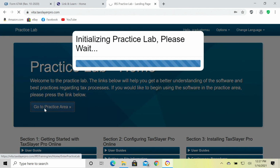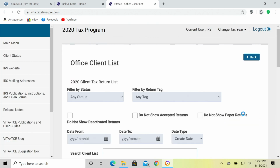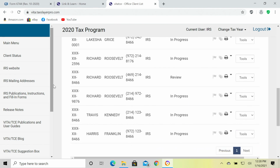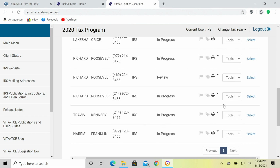So we're going to click on go to the practice area. And because we've already started on Richard Roosevelt, we are not going to start a new tax return. We have already started on his tax return. So we have to go into our client search, and that's where we will find our return. As a volunteer, you will only be able to see the returns that you have started. You will not be able to see any returns other than your own. There's a few that I have actually worked on. So I'm going to go and find Richard Roosevelt. So I'm going to hit select to go back to this tax return.